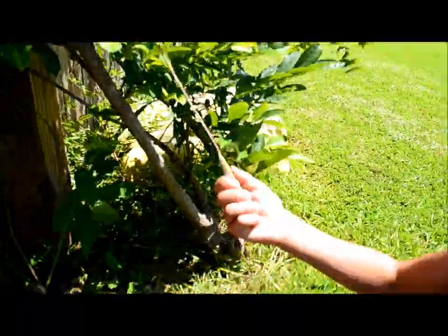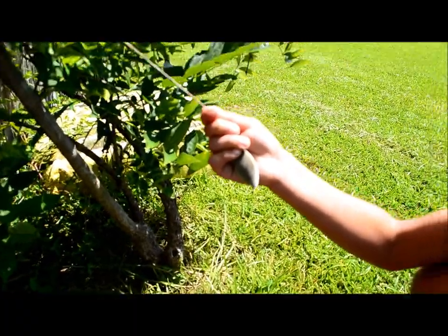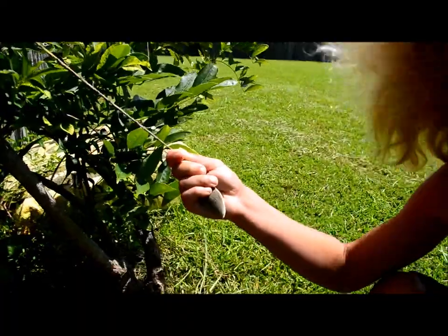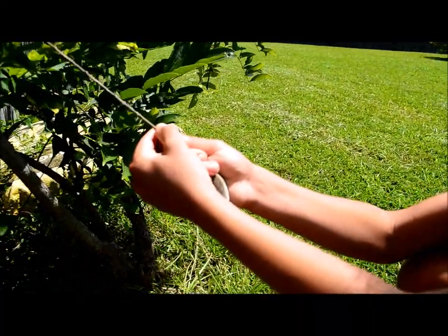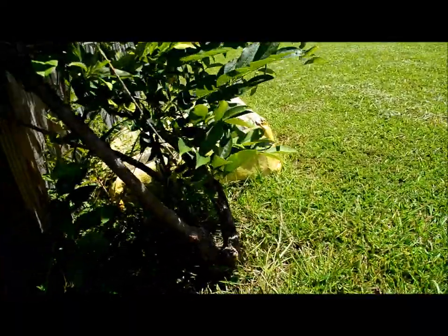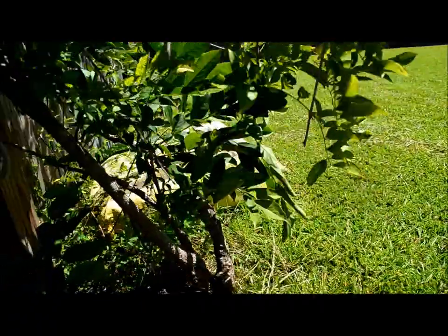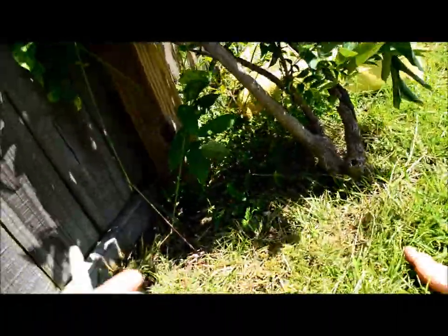Can I take this one off? Go ahead, but be gentle. You don't want to break it. Use both of your hands, buddy. Yeah. Both of your hands. Okay, and then there's one right here. Can you get that one? Yeah. You want to take that one off, Mommy? I got it. Right here.